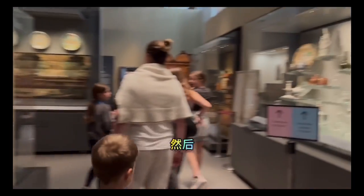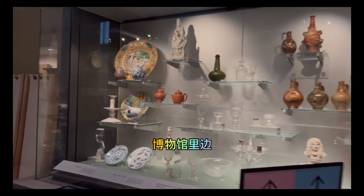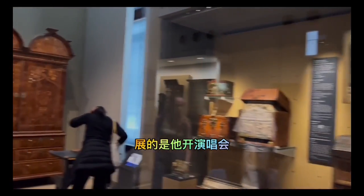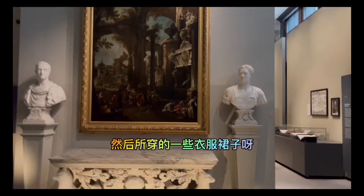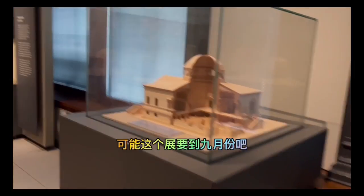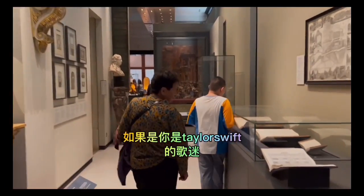And when we visited that day, like I said at the very beginning, they had the Taylor Swift exhibition. There are many places where they showed the dresses or even boots she wore during her concert. So if you're a fan, just go now because I think it's going to end very soon.